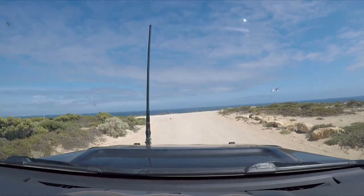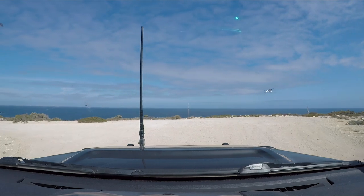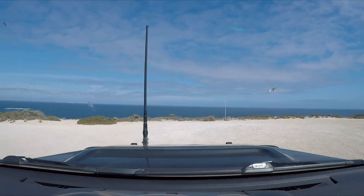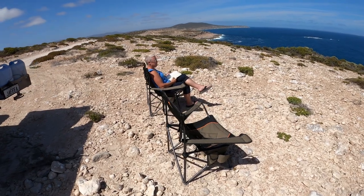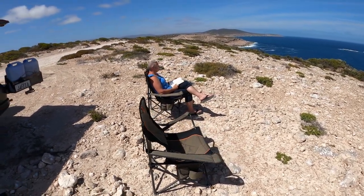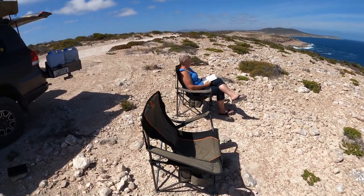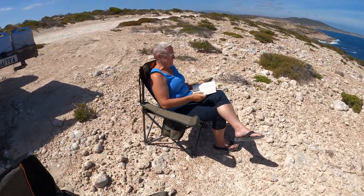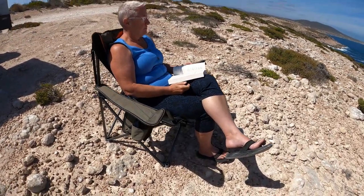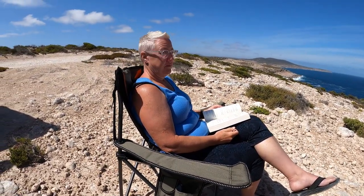This is what they call Coles Point, and directly across the water there, I'm not sure whether the GoPro can pick it up, is Sir Isaac Point, which is where we just were. We're sitting out at Coles Point for lunch, which is only a few kilometers from Greenly Beach. Jill has a book in her hand, of course. We're sitting in the sunshine, which is beautiful, because it's kind of chilly out at the moment, isn't it, hon?